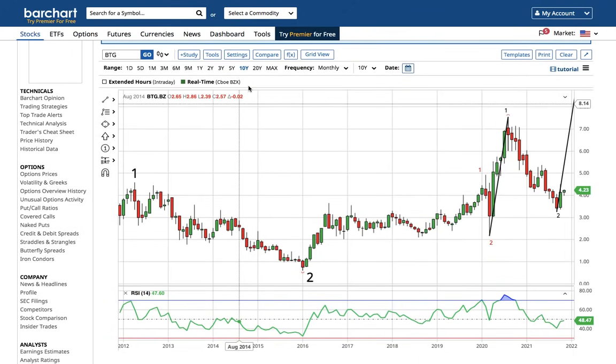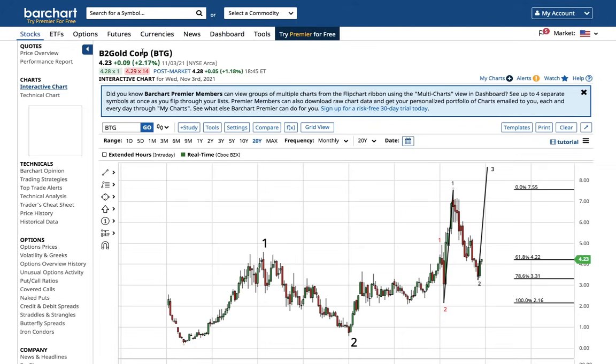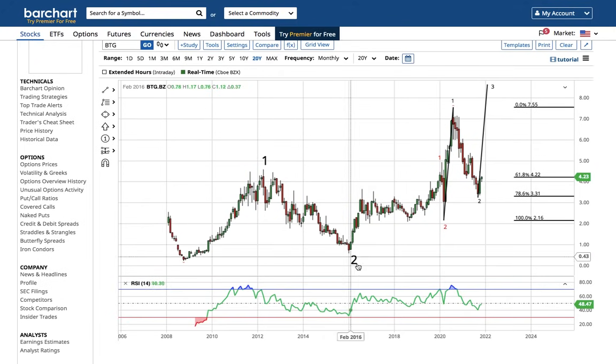It forms a huge nest on the all-time chart. This is a wave 1 and a wave 2. This is B2G, ticker symbol BTG, Gold Corp. This is not the cryptocurrency. It's a wave 1 and a wave 2, another wave 1 and another wave 2, that ended at exactly the 78.6% retracement.